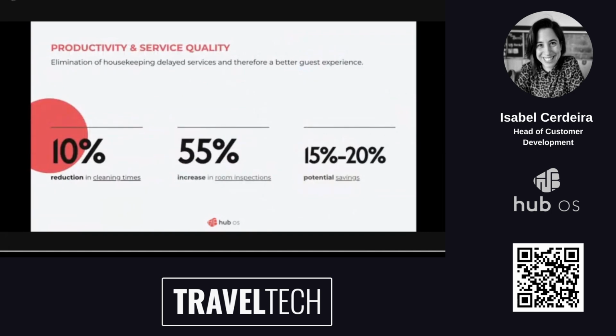The housekeeping solution, and to give you some numbers that I think are really important. Our clients are really improving their housekeeping productivity and service quality. The attendants have seen on average a 10% reduction in cleaning times. And this may look very low, but it's actually a huge change. Housekeeping managers have seen a 50% increase in room inspections, and this allows check-in and priority rooms to be available 2 hours early on a daily basis.